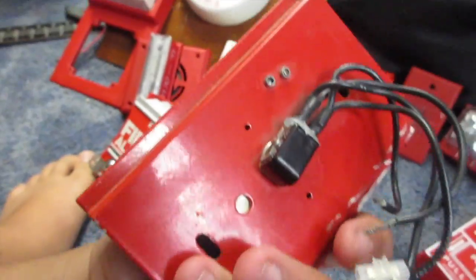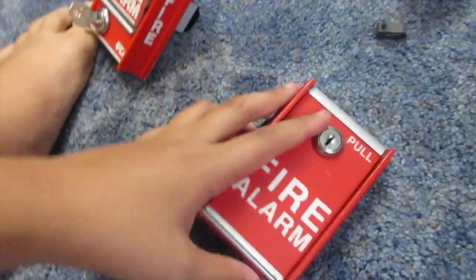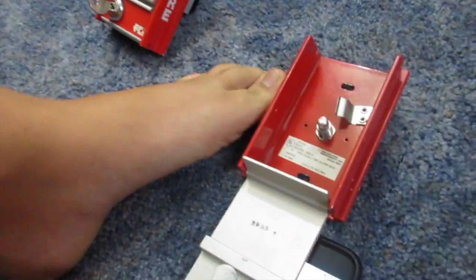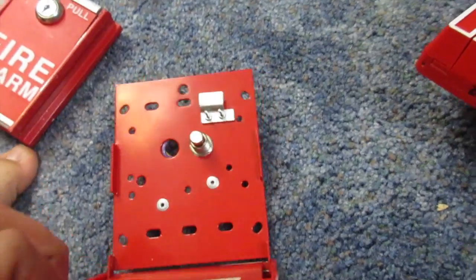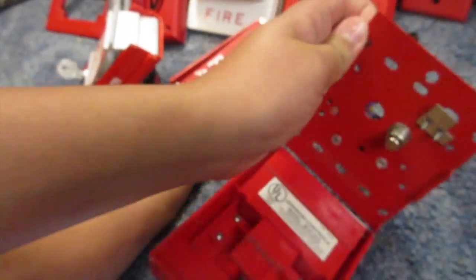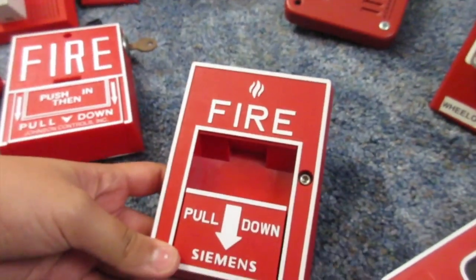Right here we have another FCI product. This is the MS6. Now fun fact, this is completely different than the MS2. If we pull it right here, we can see that there is a button inside instead of a switch, and this is basically a BG8 style pull station. Here we have the BG10, and fun fact, it was recalled for a button issue because it was activating when nothing was pulled.